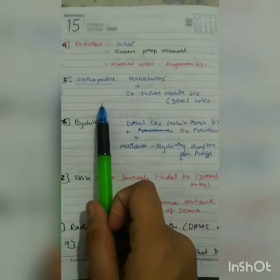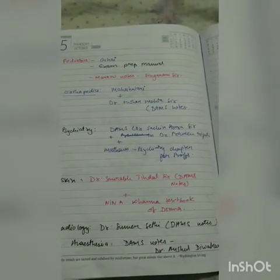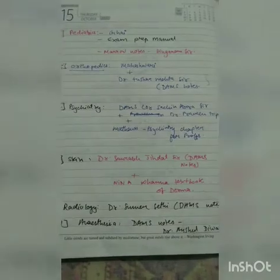Next subject is Orthopedics. Orthopedics should be done exclusively from Dr. Maheshwari's textbook of Orthopedics. Plus, I use Dr. Tushar Mehta sir's DAMS notes. You can use Marrow notes of Dr. Abbas Ali. They are equally good, but these were my primary sources for Orthopedics.